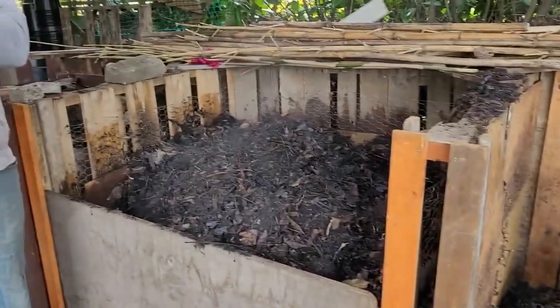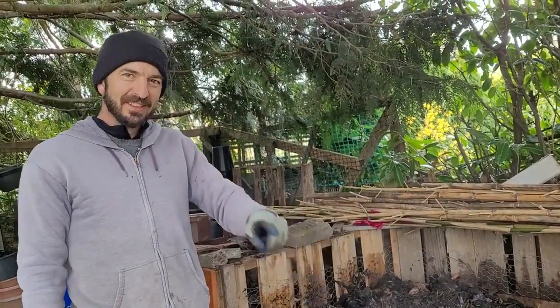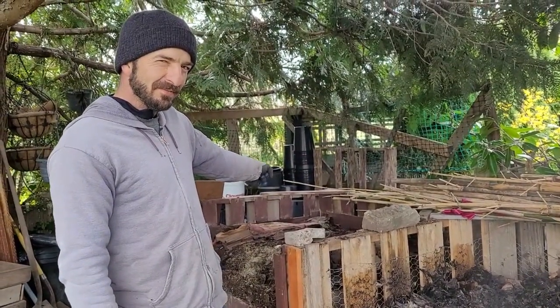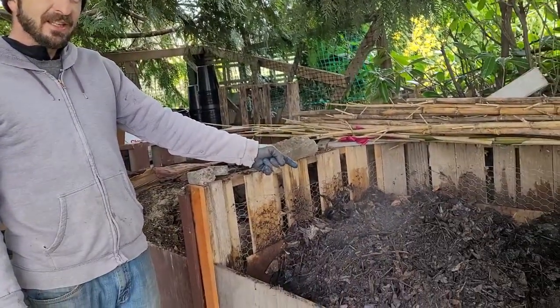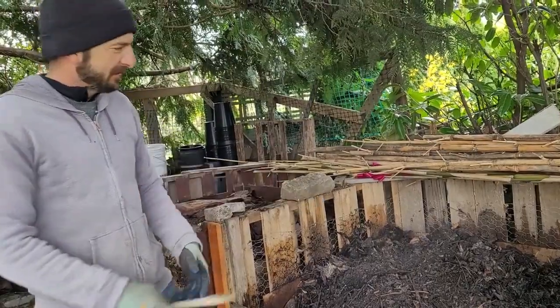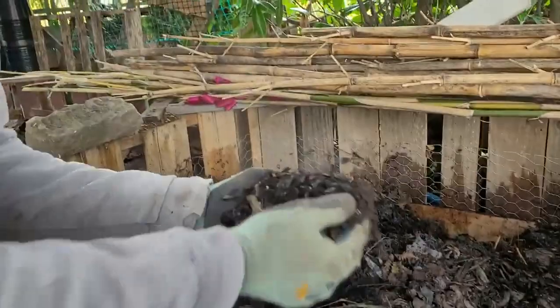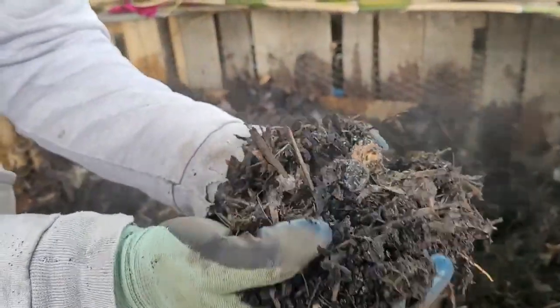Yep. That's some steamy compost. This pile was 155. This pile was 145. Pretty exciting. So this pile here is 15 days old. Flipped 3 times. You want to see it? Yeah. Let's see it. Very compost smelling.